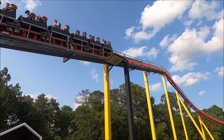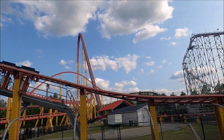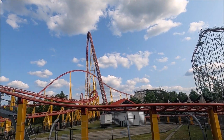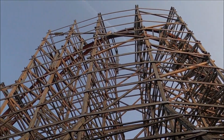I don't know how much more I can handle though. To me, it's not as intense as what some people say it is, but it is still intense. Doing 20 rides on it in a day, you feel it. I'm not gonna hit the 30 on Intimidator 305, won't even hit the 26.